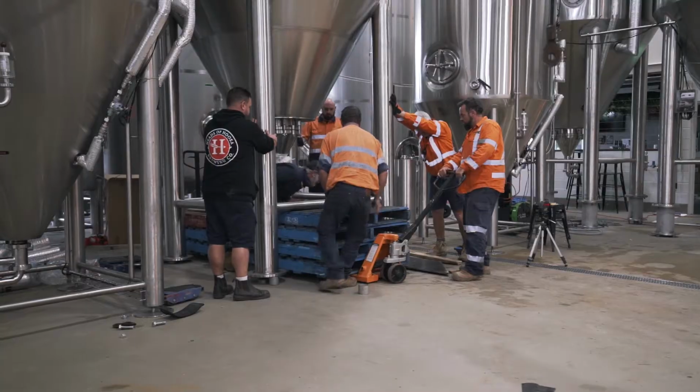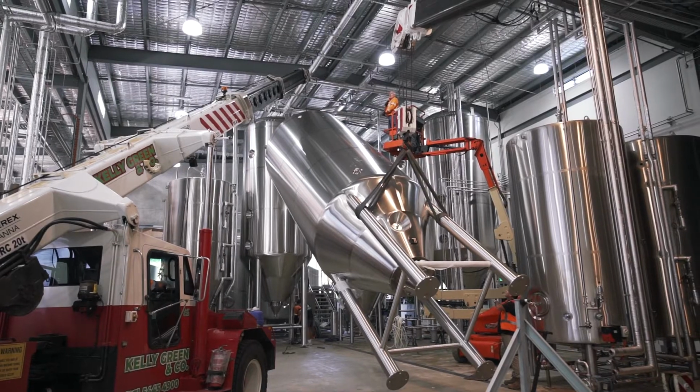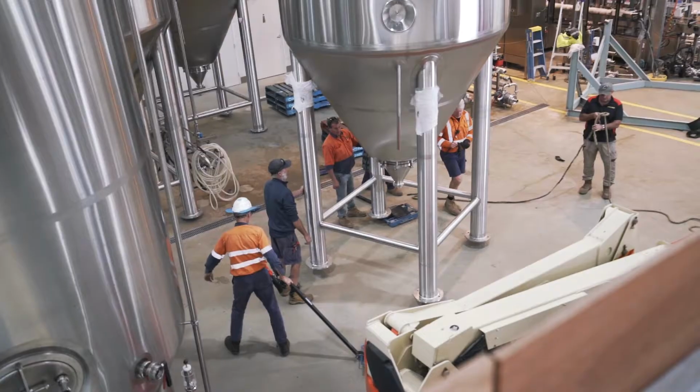When we initially started out, we'd set up the cooling to get us by, basically, to prove a business case. And it's got to that point now with these big tanks coming in that we really needed to guarantee that our cooling would be up to the job.